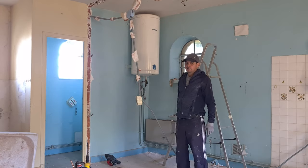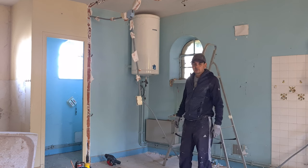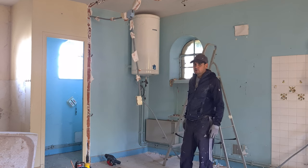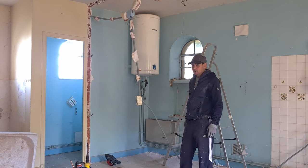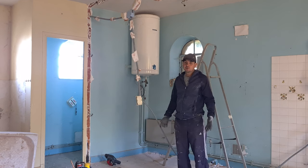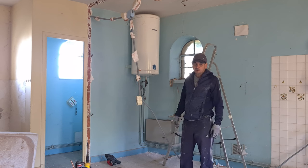So I've disconnected the hot water tank, plumbing and electrics, but very quickly come to the realisation that I think that's going to be too heavy for me to lift down on my own. I don't think it's got any water in it, but I think just the pure size of it and the weight of it is going to be a bit much for me to do on my own.